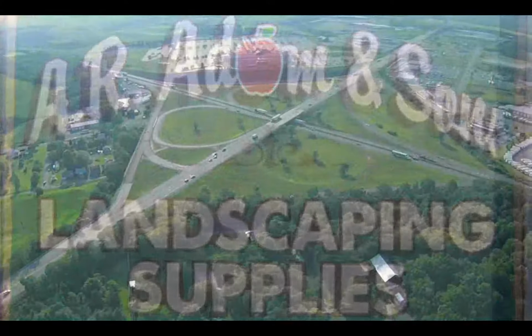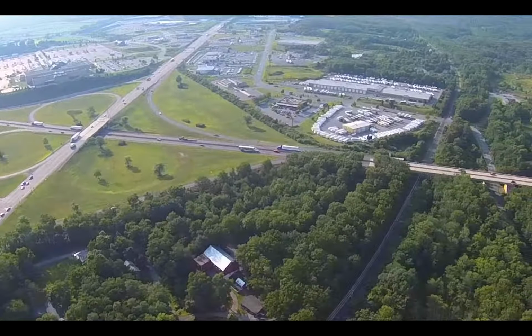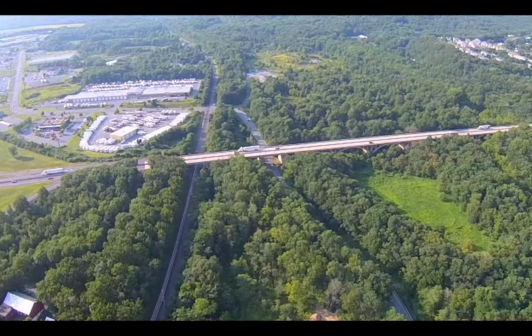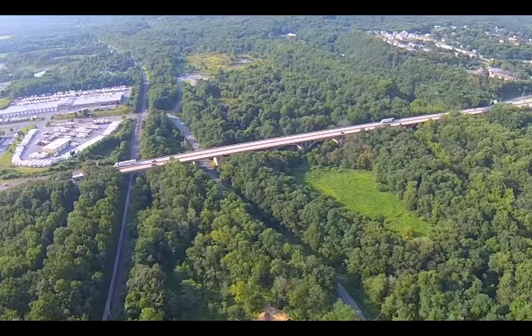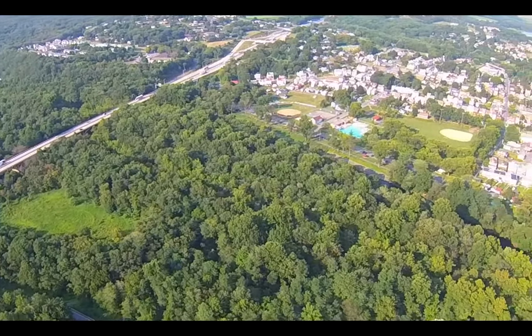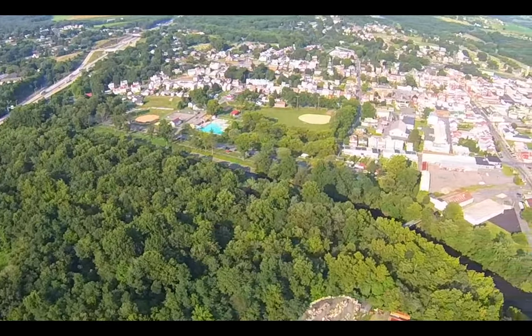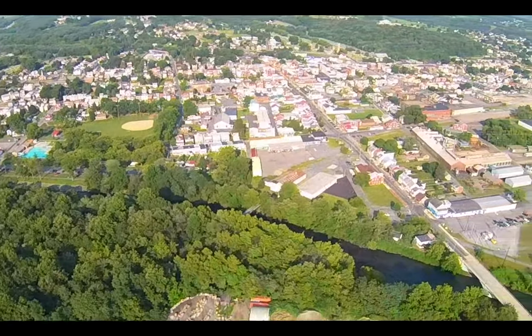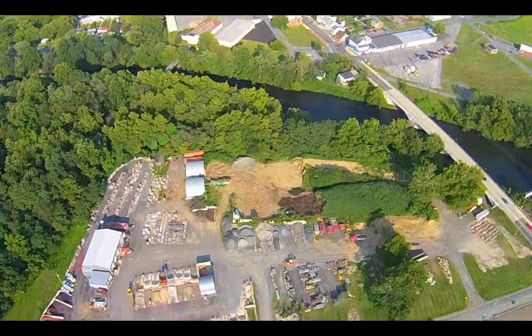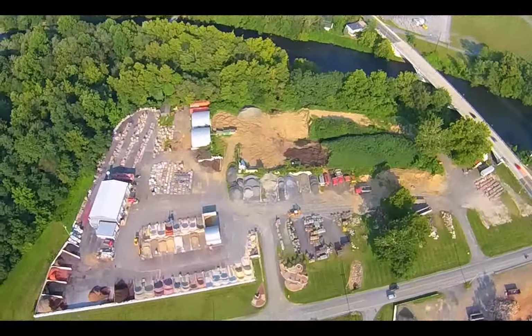We are minutes from the I-78 Route 61 interchange, serving you with all your landscaping needs since 1980. Delivery is available for all products. Stop in and visit us at 4 Industrial Drive, Hamburg.